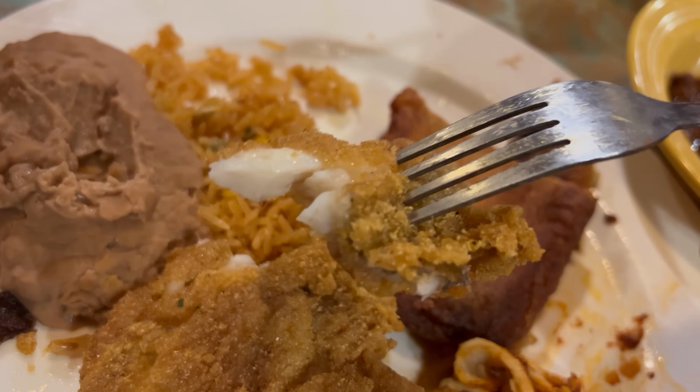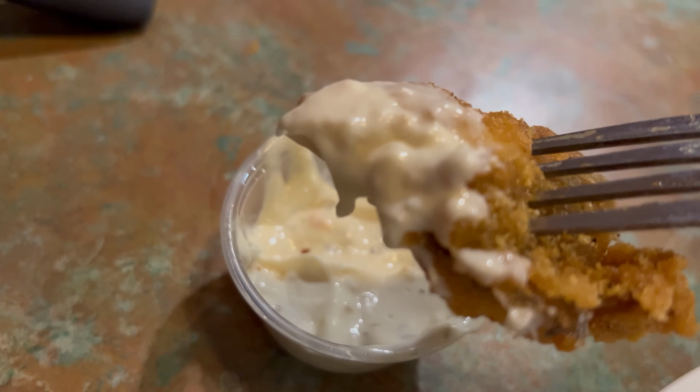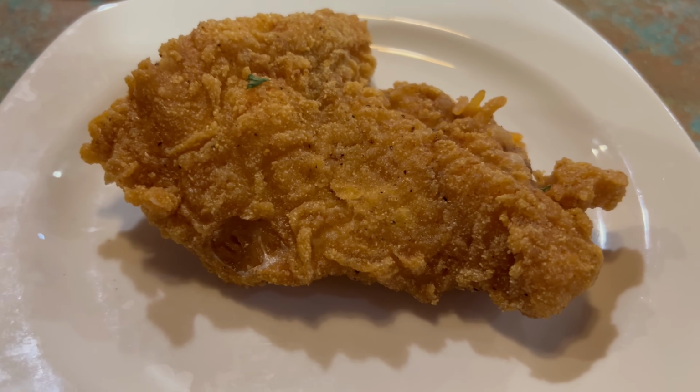Next up, we're trying the catfish. As I was cutting into this, it already felt incredibly crispy, so I've got some high hopes. And we'll dip it into some tartar sauce here. Let's see how the catfish is. Wow, that's actually really good. I actually really like the catfish. And not just for a buffet fried catfish. This is pretty good in general.